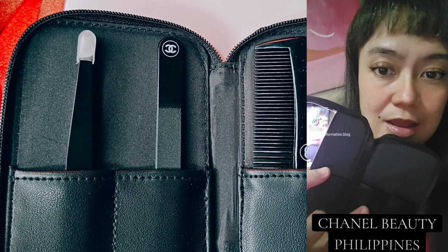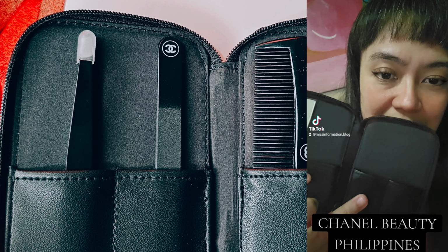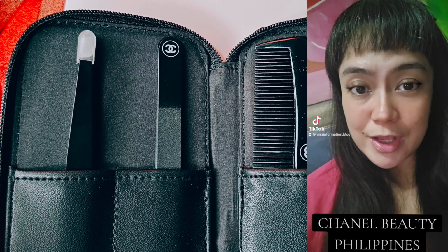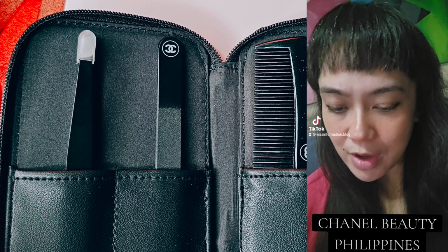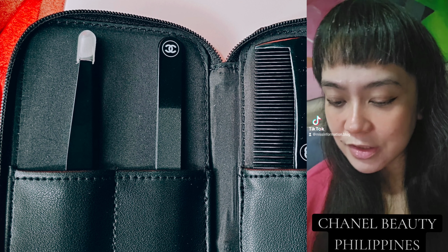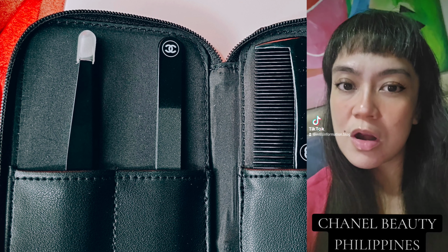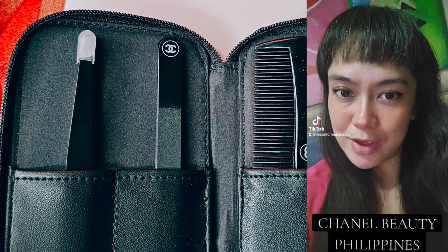As you can see, it's almost empty now because the stuff that they put inside are already here at home. I already packed them away. I'm already using them. It's so cute. It's so nice. I just appreciate Chanel so much for taking good care of their VIP customers.